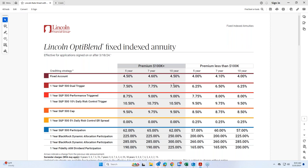So the dual trigger works like this: obviously if the market is flat or better, you get the 7.5. But if it goes negative, they're going to give you the difference between the negative amount and the cap. As an example, we have a 7.5% dual trigger. If the market is negative 2.5, they're going to credit you 5. If it's negative 5, that leaves 2.5% left.